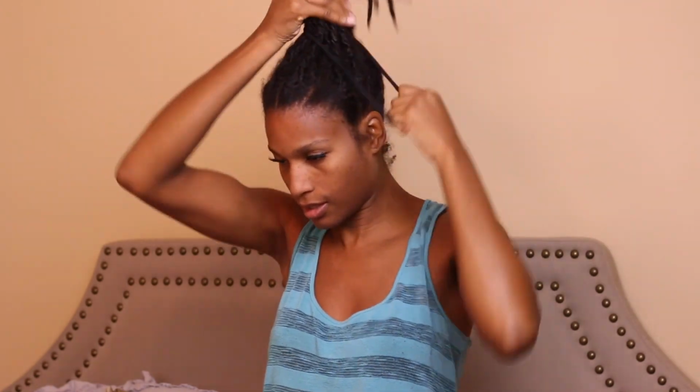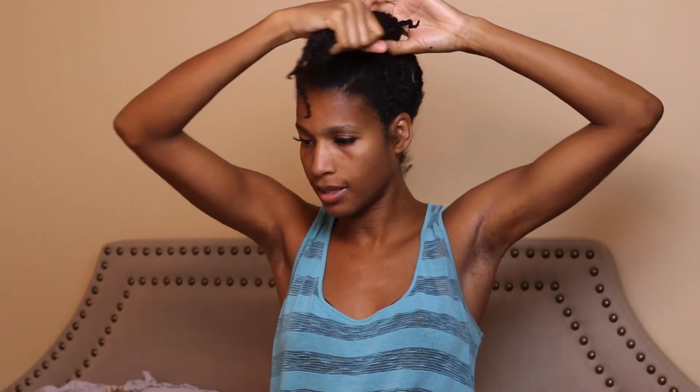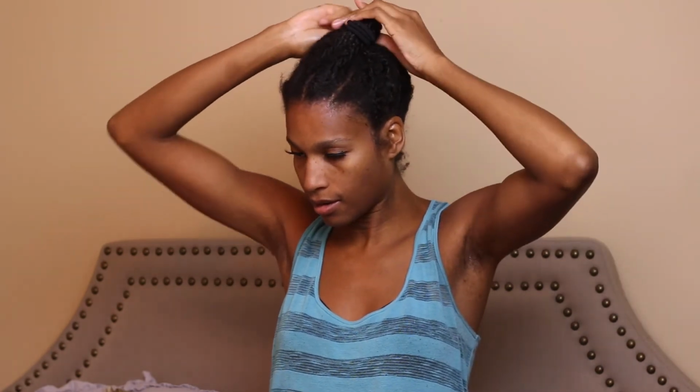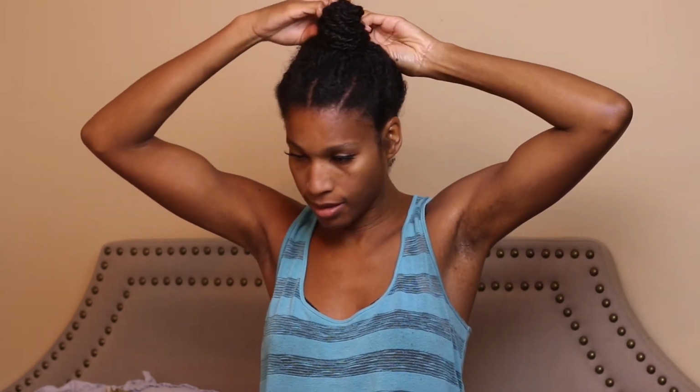So then I just, another way I might do it is pull it out like that. And then wrap it around like that. And there it looks more full. And then I'll just bobby pin it down. When I twist it like that and then I pull it back, it kind of creates this. So I should have been twisting it back like that. Pin this down because nobody cares.